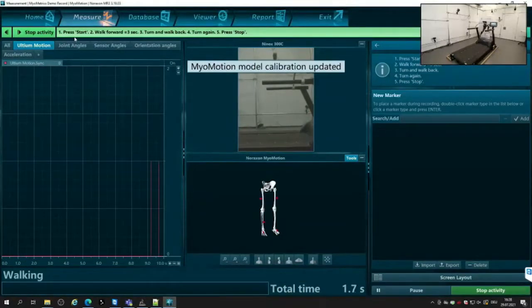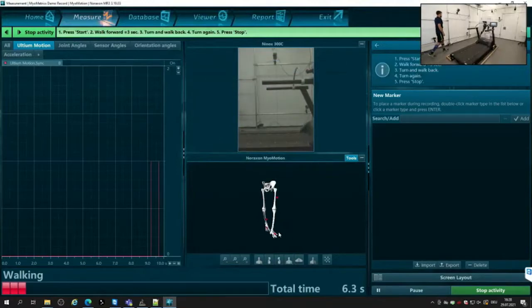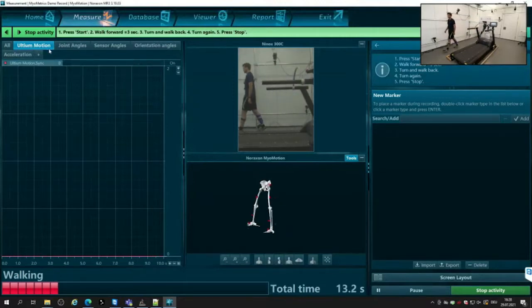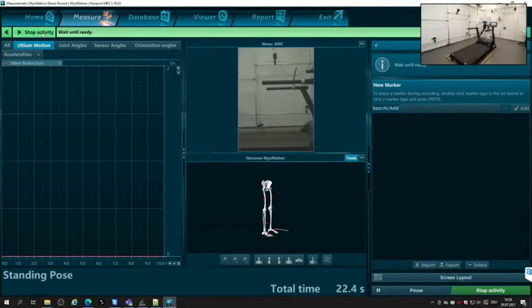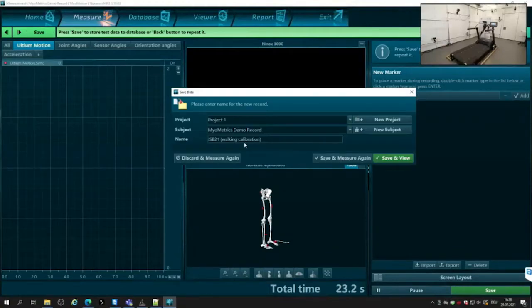And now I can ask Arvid to start walking, please. Arvid, start walking. So when Arvid is back at his starting position, I say stop activity, capture the pose again. And now I did a walking calibration. Here I can say save and measure again because we want to do a treadmill trial.